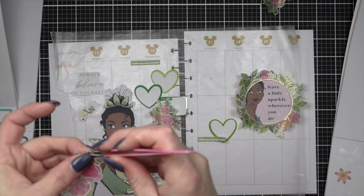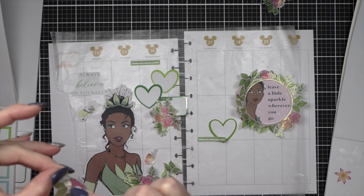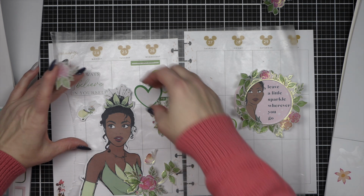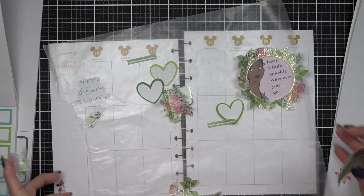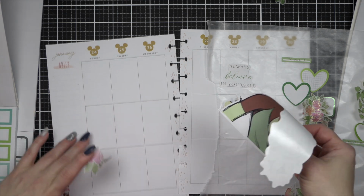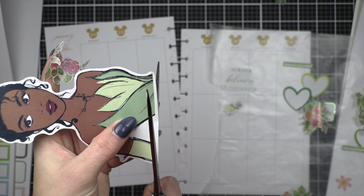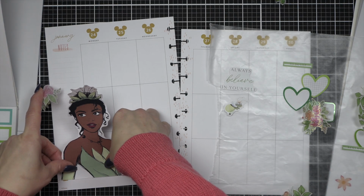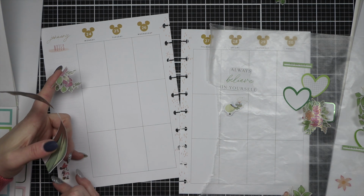And it's okay. I was super bummed because I liked it, but it's too big for the sticker. I think you might see some of that. I cut out some of it from the video, but it's too big for the sticker. And I think I end up liking my solution to this a little better. I also am trimming off this white space along the bottom of my Tiana sticker just so that it lines up a little easier with the lines on my spread.